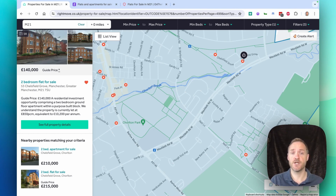Yes, you need to do research, you need to do due diligence, you need to look at legal packs when it goes to auction, but that's a really good way of trying to identify potential opportunities because you've got a really nice like for like comparison on that one.